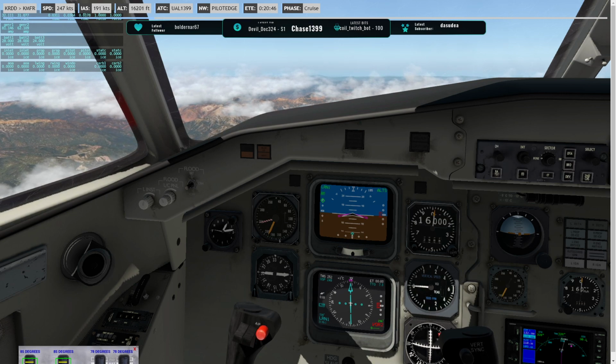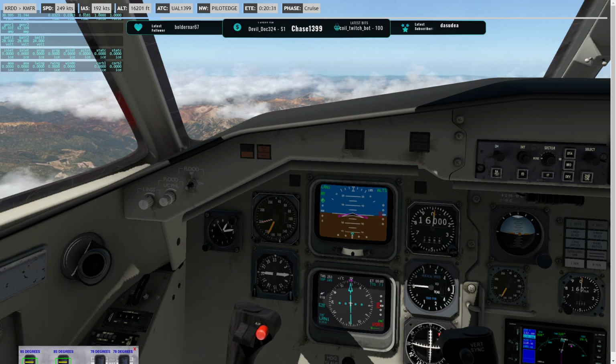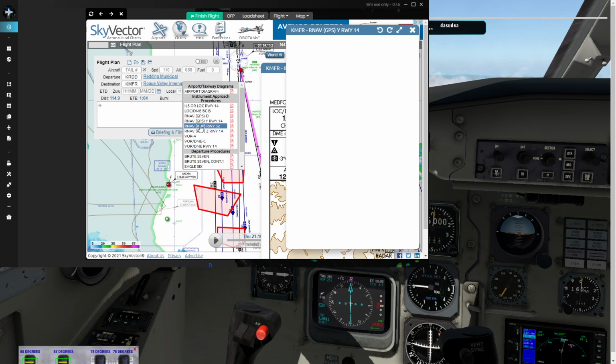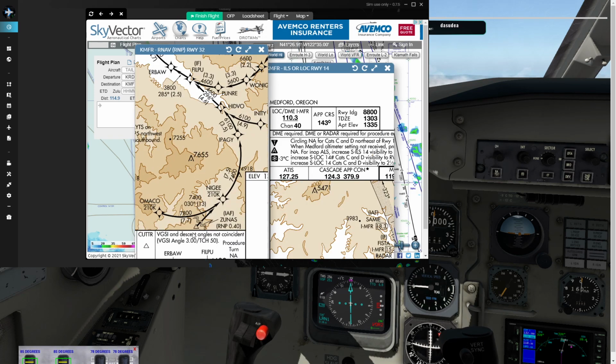The overcast layer. I think I'm going to request to land the other way because the approach is kind of cool going through the mountains. So I think I'm going to request this different approach. November 1 Lima Uniform, clear visual approach, runway 23, and it'll bring us around.